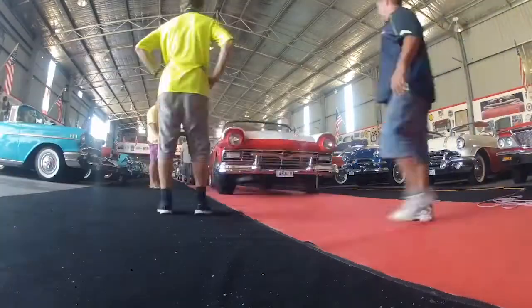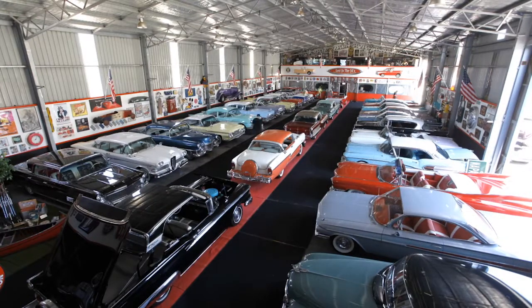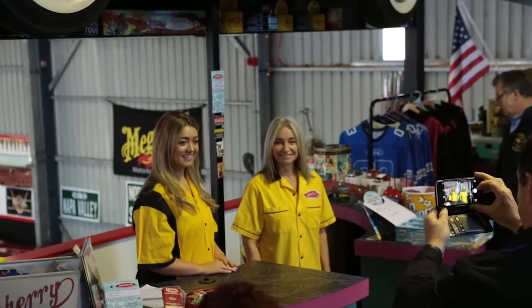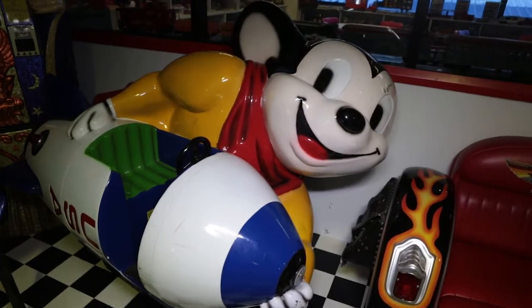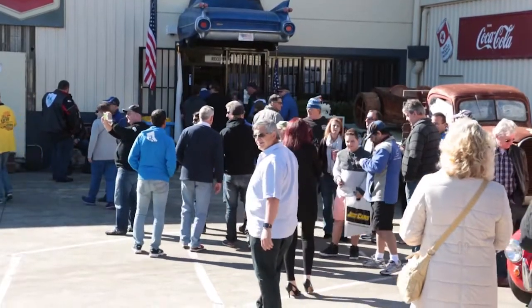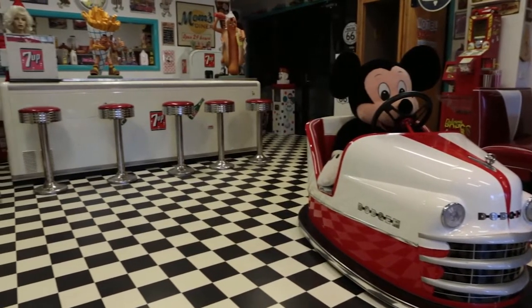Initially it was more of a big man cave, but it looked so good people basically said, look, you've got to show this. So then the memorabilia comes into play, of which there are somewhere around 9,000 separate pieces on display. Everything from kitchenalia to garage to oil and petrol to Disney, toys, so many different things. You walk in the door, the first thing that hits you is the milk bar, and it's almost a Happy Days rerun.